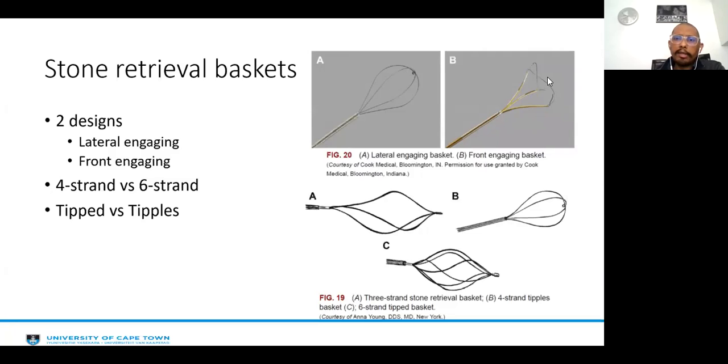Now the front engaging is really useful for stones that you can actually bypass, where you can come around the stone. But if you've done a few of these cases, you often find these stones are impacted in the duct. So that makes using the front engaging basket quite difficult. So the idea is to push the basket past the stone, and then with a twisting movement, wrap it around the stone and then remove it with your endoscope.